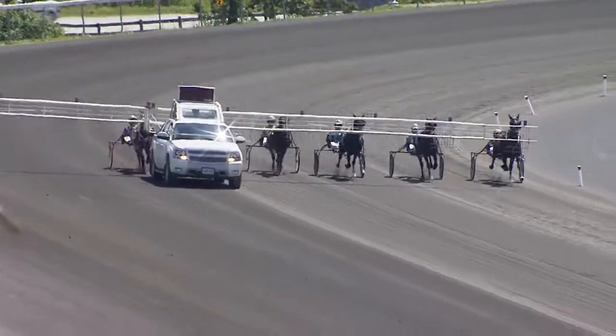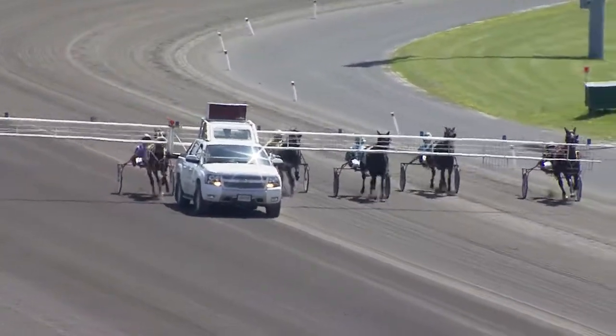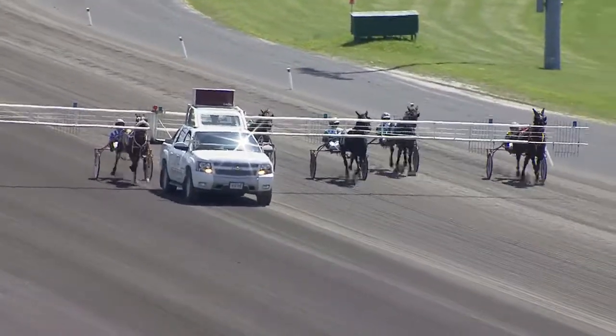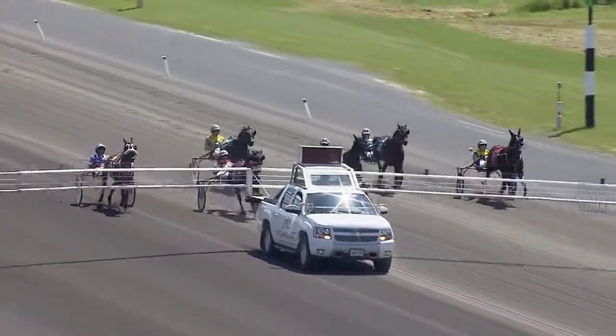2-year-old pacers to the top of the lane here for the ninth qualifier. It's a field of six, and they are picking up speed, and here they come. And they're off and pacing.